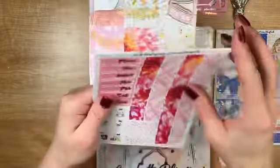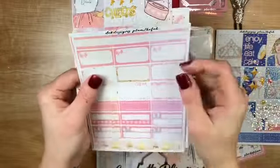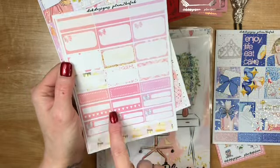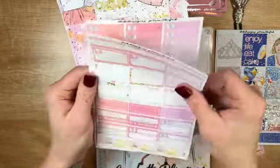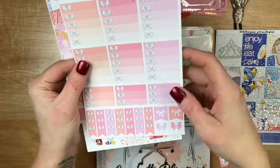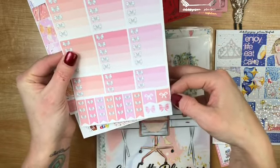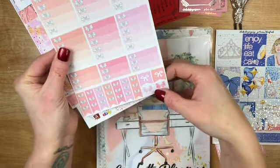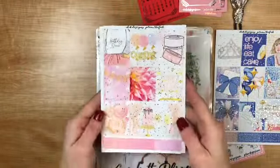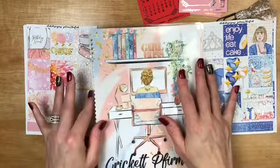And then your bottom washi done in the rose gold and your washi strips. Again, Boo doing her thing, which I love. Your quarter boxes, half boxes, appointment boxes, bow boxes, dots, and habit trackers. And then your bow check boxes, full and half. Your 3 bow check flags, your upper bow flags, and then some more bows. And then that is the Birthday Queen. So both of those are absolutely gorgeous. I'm going to try to keep them in the screen so you can see them.